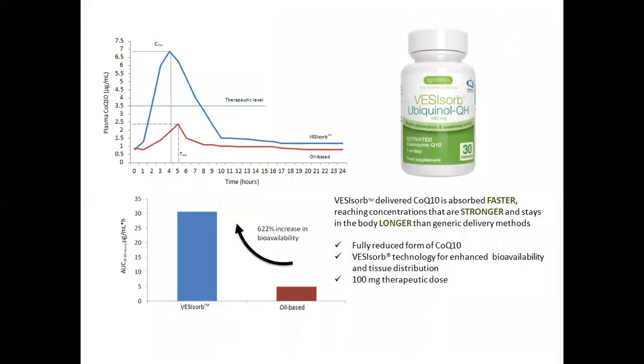And then for mitochondrial energy support, we've got our Vesisorb ubiquinol QH. This is a similar product to the one that I spoke about in the study a few slides back in the juvenile fibromyalgia cases. The Vesisorb delivery system means that you get nice high, targeted levels of CoQ10 as ubiquinol, and the levels stay high for longer as well. So as an intensive CoQ10 supplement, Vesisorb ubiquinol, again, is going to be the best bet.